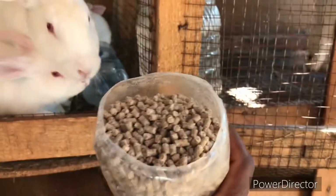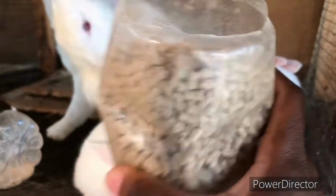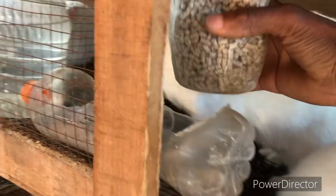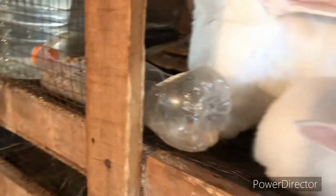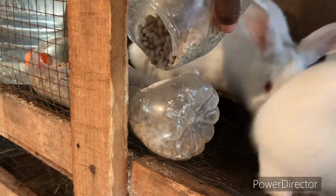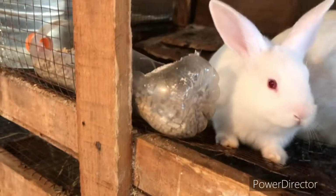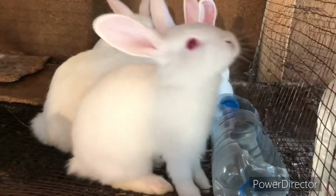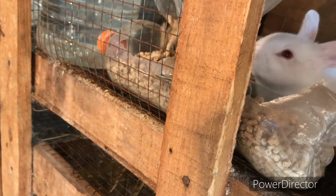So here are our pellets. These are free range pellets from Novatech. This is what we have available here, readily available actually. So we're going to fill out the feeder. Since this doe has got kids, to make sure it has enough pellets to munch on. Wow, look at that beautiful kit there. So fill out the feeder.